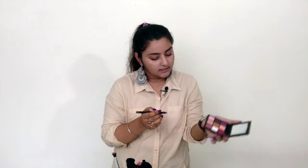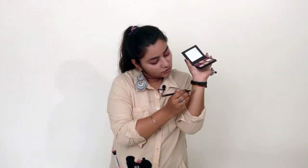This is the Essence gel eyeliner. It's very pigmented, like pigmented like hell, and if you apply it in the morning it's going to stay probably 8 to 10 hours. I'm just going to draw a simple line like this. I'm just going to give it a hint, not too stark like kajal. I'm not a very big fan of kajal, so I'm going with a very soft look today.